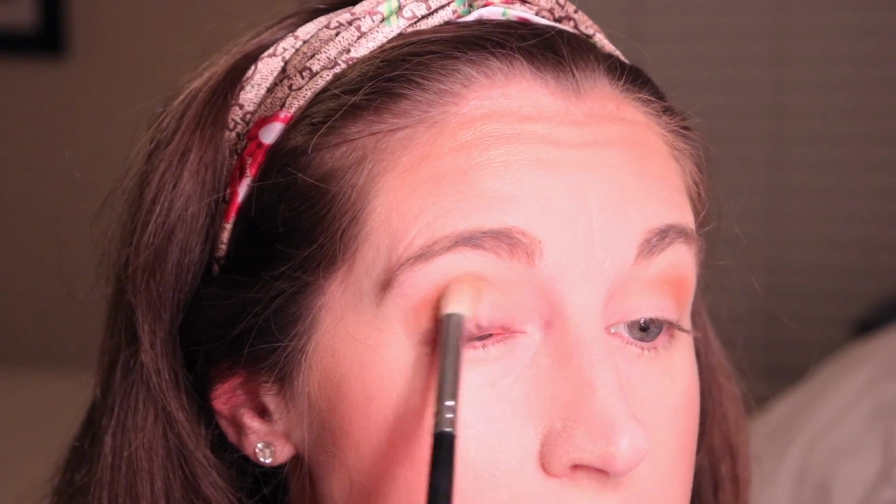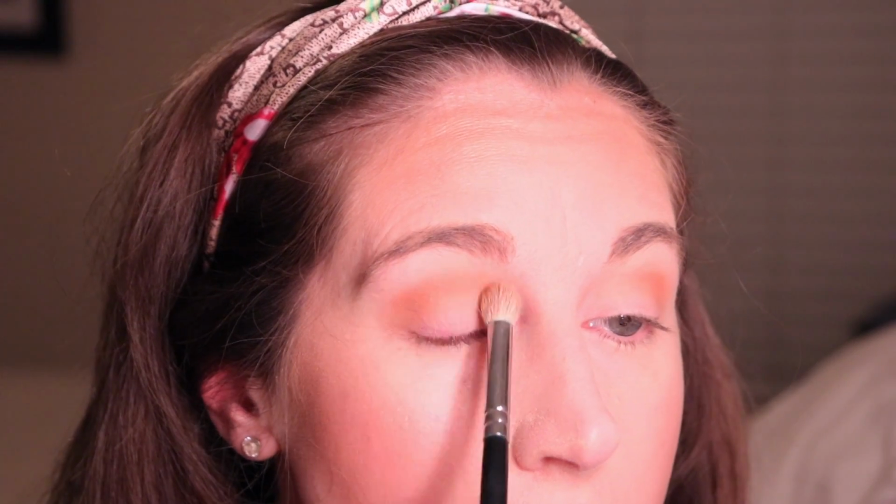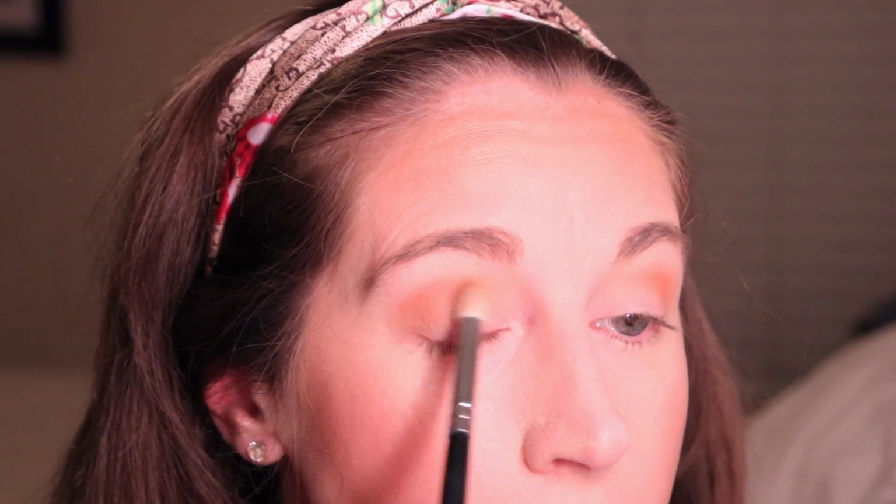This is gorgeous, you guys. I have actually had this palette for a while and I haven't really had time to play with it. And I know Natasha Denona, her products are kind of expensive. I've never purchased a full palette just because I do think that they're too pricey for eyeshadows. You can still get great eyeshadows for cheaper. That's why I went with the mini palette, and I believe it was $25, which is super pricey for a, you know, tiny palette.